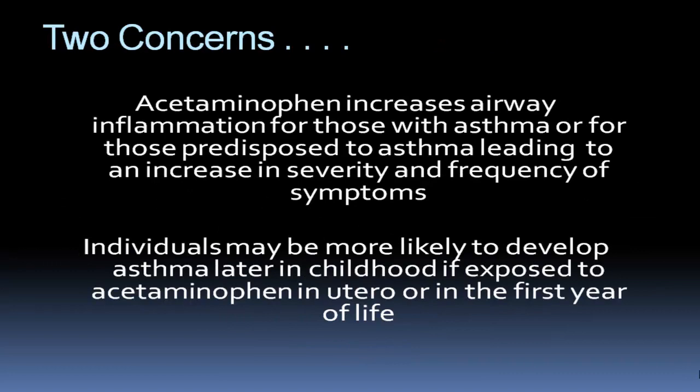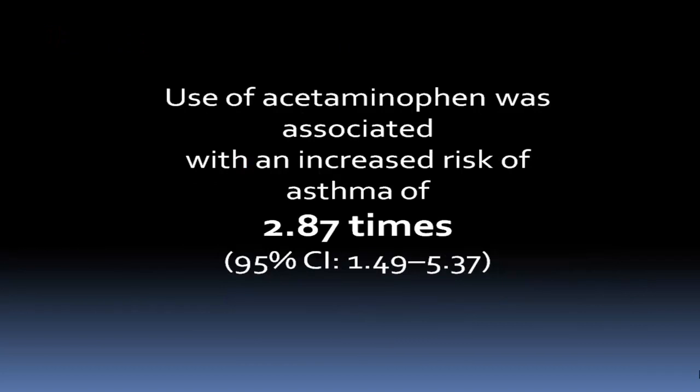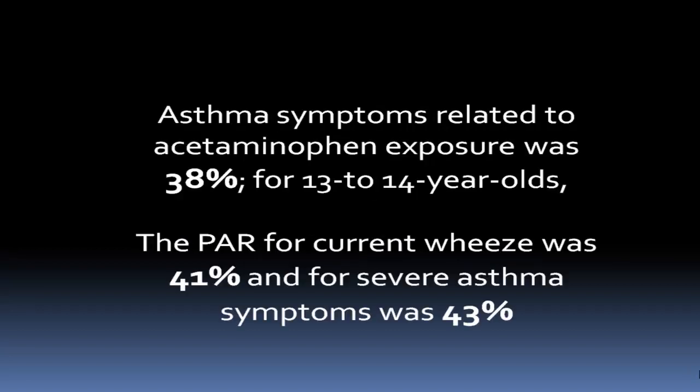The two concerns are that acetaminophen increases airway inflammation in those that have asthma or are predisposed to asthma, or that individuals are more likely to develop asthma if exposed to acetaminophen in utero. Use of acetaminophen has been associated with an increased risk of asthma that is about 2.87 times normal. Asthma symptoms occur in 38% of 13 to 14-year-olds who used acetaminophen. Also found was an association to current wheeze or asthma symptoms in over 40% of individuals.